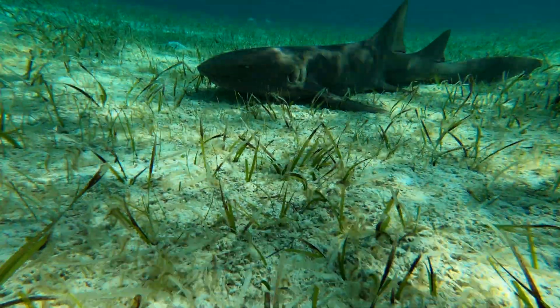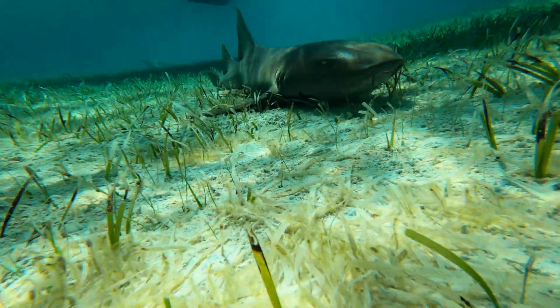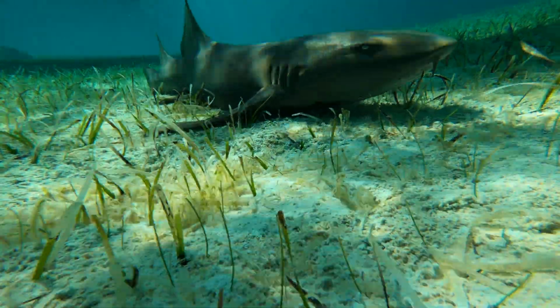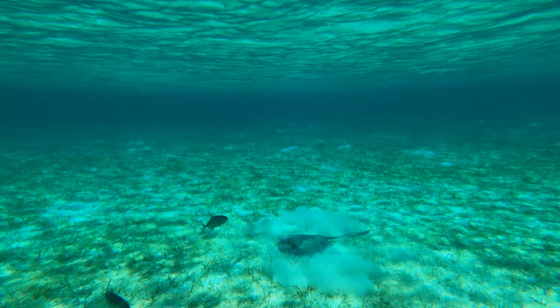And then the most amazing thing happened. After all this moving around, both the nurse shark and the stingray just settled right down to the bottom of the ocean, and it looked like they were having a nap. It was crazy.